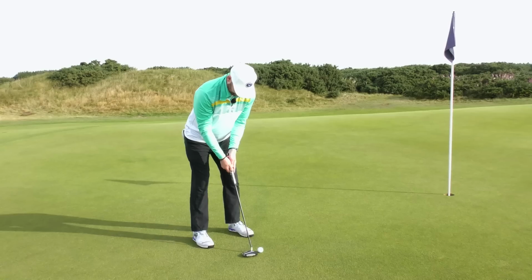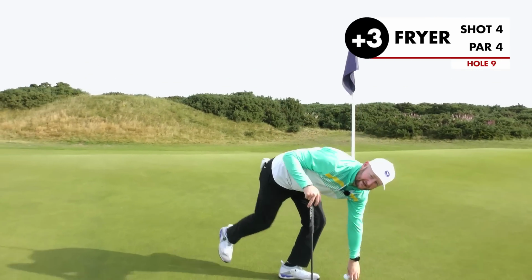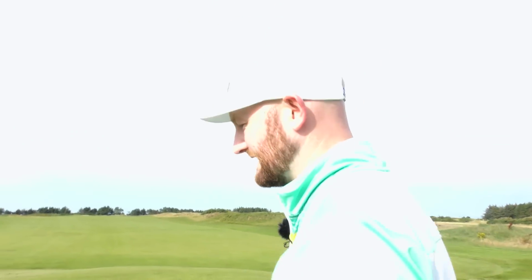Why am I not chipping that? Thank God that went in, or else we would have been having a major head off. Right, that's three over par for nine holes. Like I say, just feel like I've got to get a little sharper with those irons, get them into the right spots, because I'm just missing them and getting punished for those misses at the minute.